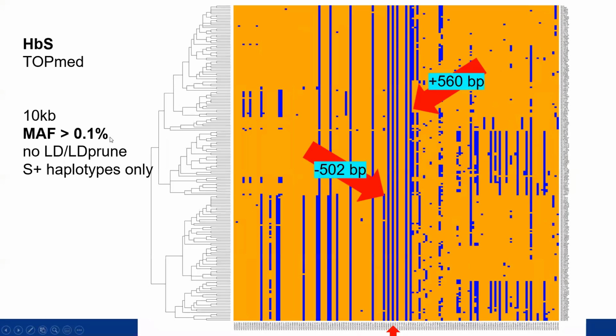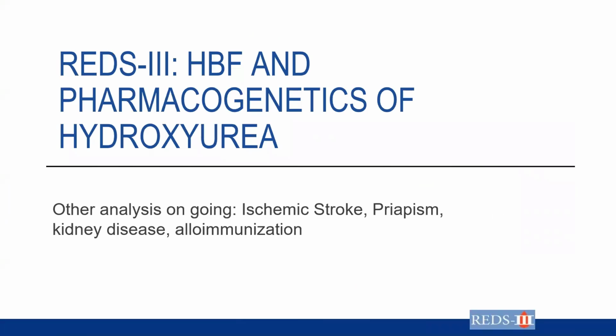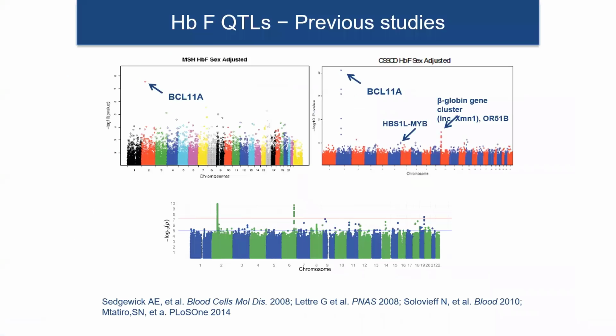So one of the things we're interested in seeing is whether the genetic regulation of fetal hemoglobin is the same between North American African American sickle cell patients and Brazilian sickle cell patients. It was known from previous studies that there were three known loci that regulate fetal hemoglobin: BCL11A, HBS1L-MYB, and the beta globin cluster. So we wanted to see if we could replicate those findings in the Brazil sickle cell cohort.